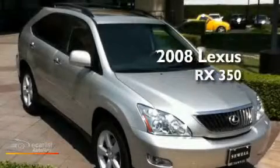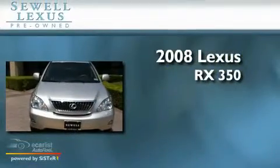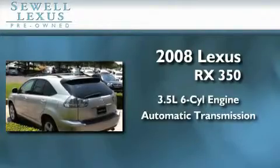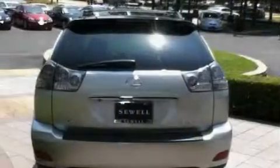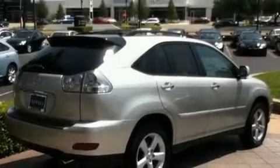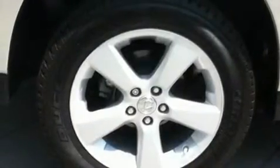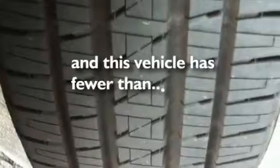This is a certified pre-owned 2008 Lexus RX 350. It has a 3.5-liter six-cylinder engine and an automatic transmission. Its top features and packages include the Premium Plus package, heated front seats, a navigation system, a premium audio system, wood trim interior accents, aluminum wheels, a rear spoiler, a low tire pressure indicator, air conditioning with automatic climate control, and this vehicle has fewer than 52,000 miles on the odometer.